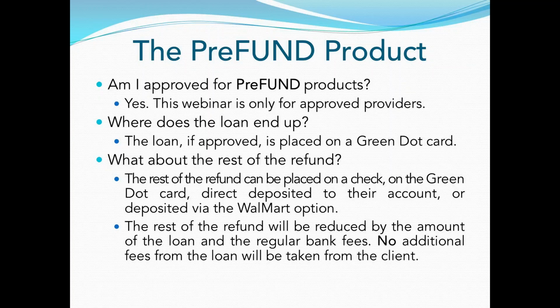The rest of the refund, when they get it, is going to be reduced by the amount of the loan and the regular bank fees. There's no additional fees from the loan that are going to be taken from the client whatsoever. So whatever they were expected to get, they're going to get, and that's going to be right there on the bank page when you're applying for it. It's not going to have any extra costs tacked on to the client, so if they apply for this product, they're not getting charged any more money.